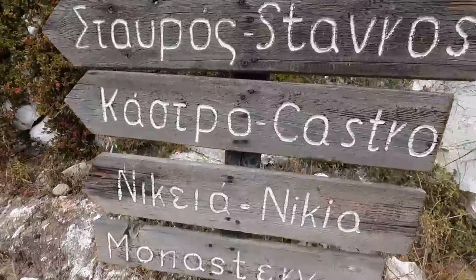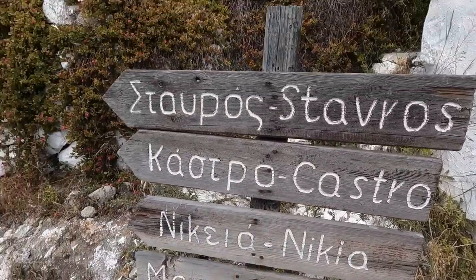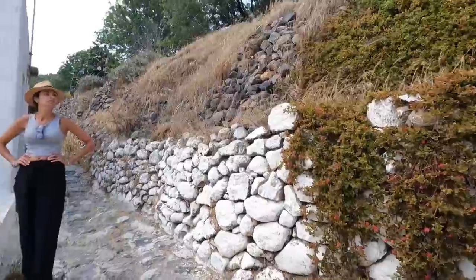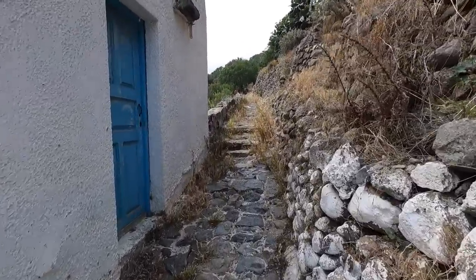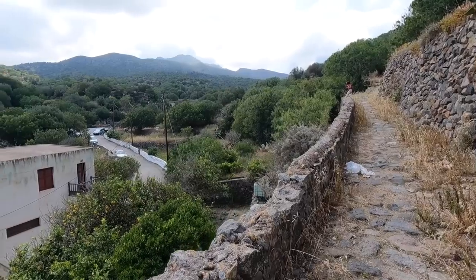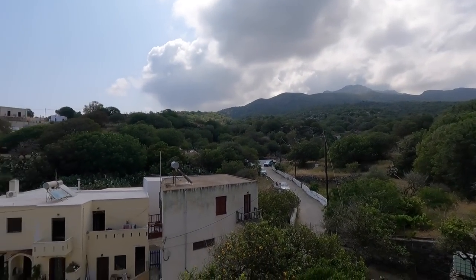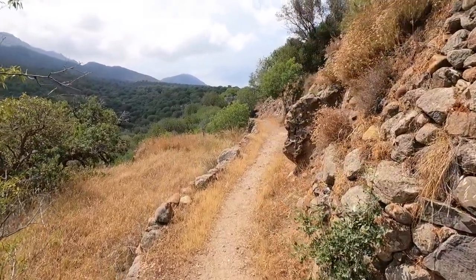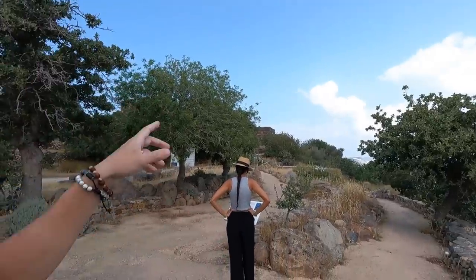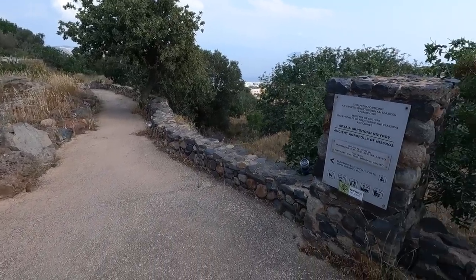So we've come across this other sign here that seems to be saying about the castro, the fort, but we're in a completely different area, so I don't know if there's another entrance to part of the fort. It's nice around here, more like the countryside now, all of a sudden. So we ended up walking for about 15 minutes, but we have arrived at the fort area, which is where we thought we were going when we entered the monastery before.